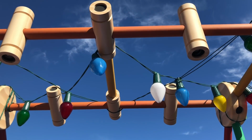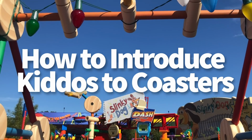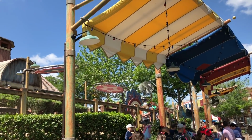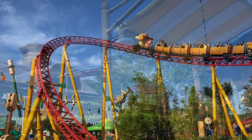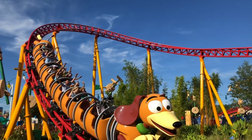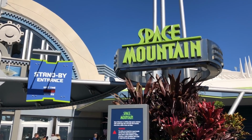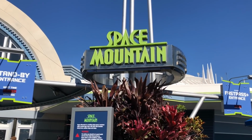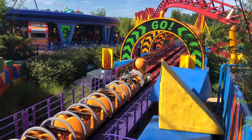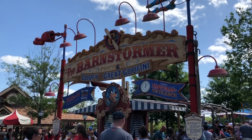Now here's a great ride hack, how to introduce kiddos to coasters. If you have a kid who's ready to start testing out thrill rides, we recommend taking them in this order in Disney World. Barnstormer in Magic Kingdom, Slinky Dog Dash in Hollywood Studios, Mine Train in Magic Kingdom, Big Thunder Mountain Railroad in Magic Kingdom, and then you've worked up to Space Mountain and Rock 'n' Roller Coaster at that point. So if Barnstormer works well, have them watch Slinky Dog and see if they want to ride that, and then have them watch Mine Train and see if they want to ride that, and go forward.